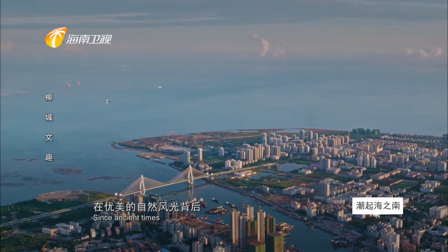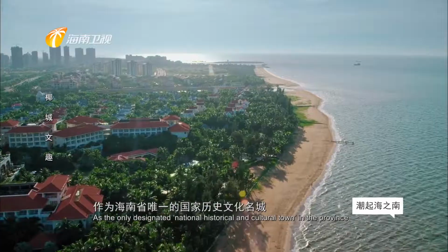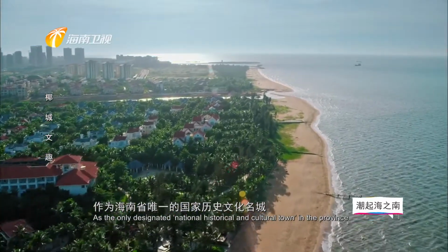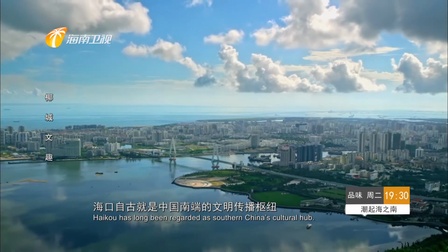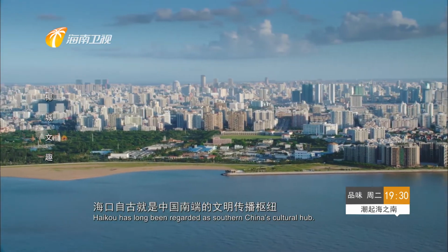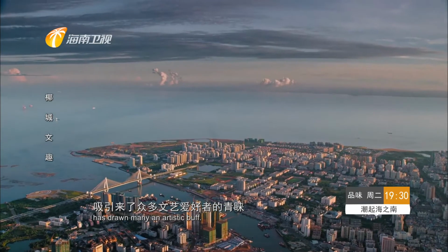Since ancient times, Haikou's rich culture has attracted visitors from far and wide. As the only designated national historical and cultural town in the province, Haikou has long been regarded as southern China's cultural hub. Its unique cultural milieu has drawn many an artistic buff.